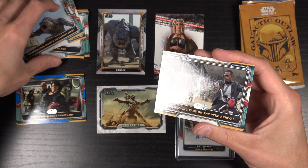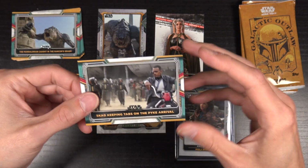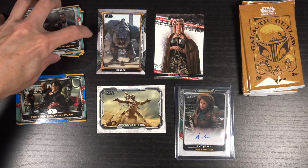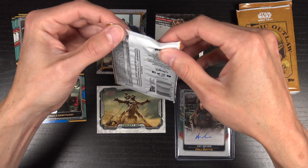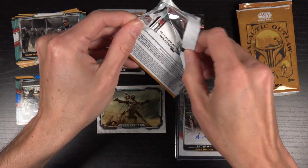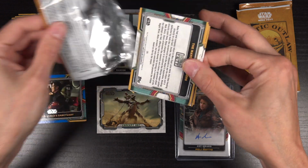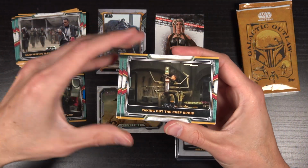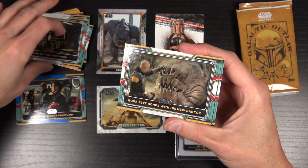So those were cool. Oh yeah, we got the colorful bikers as well. So yeah, Book of Boba Fett introduced a lot of cool characters, I thought. That's one thing the show did really well, that I really enjoyed. Are we getting a second season of Book of Boba Fett? I'm curious to know that.